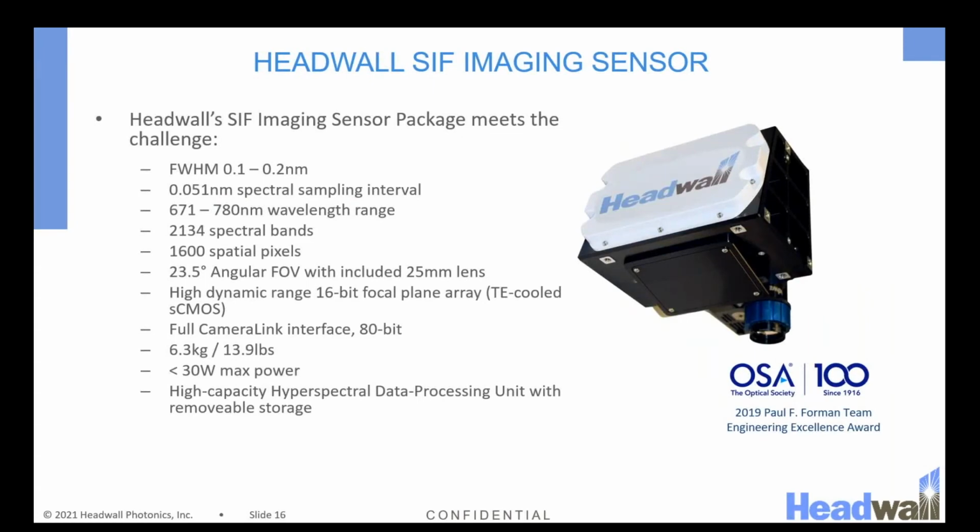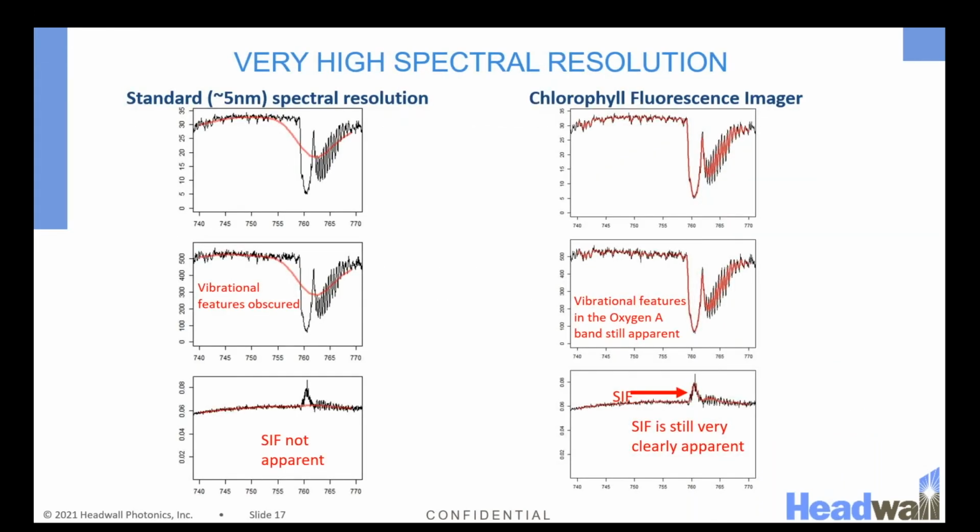The Headwall team that designed and built the first SIF sensor won the prestigious OSA Team Engineering Excellence Award in 2019. Creating and manufacturing a specialized sensor such as the SIF imaging sensor was an enormous task, and the team rose to the challenge. Conventional hyperspectral imaging sensors do not possess the necessary spectral resolution in order to detect the fluorescent signals that researchers need to see. As you can see on the right, the Headwall SIF imaging sensor can distinguish these signals because of its extraordinary high spectral resolution.